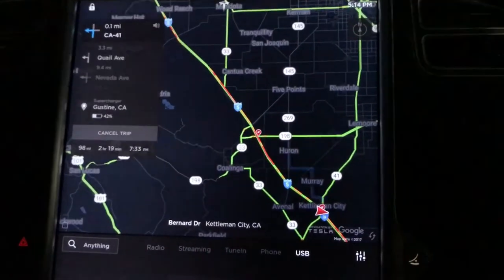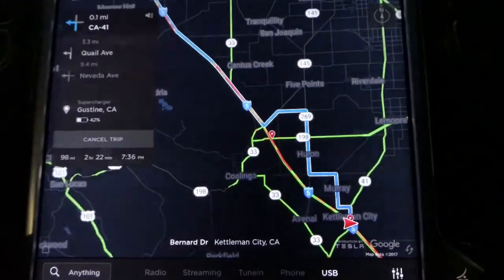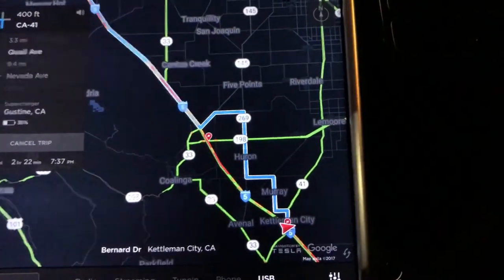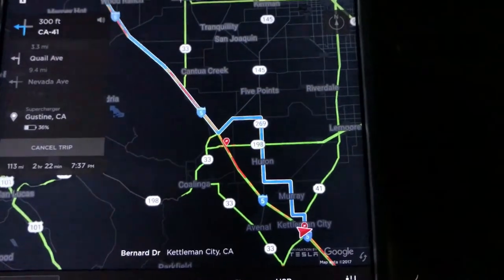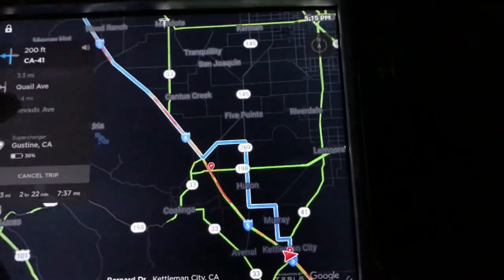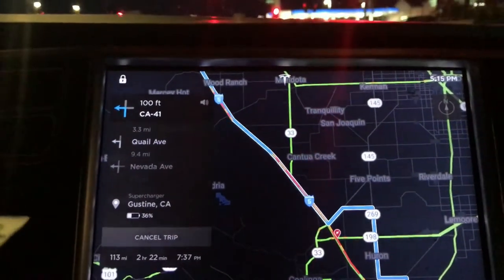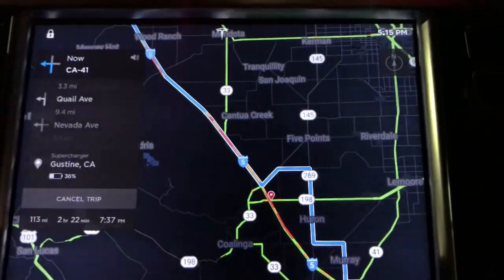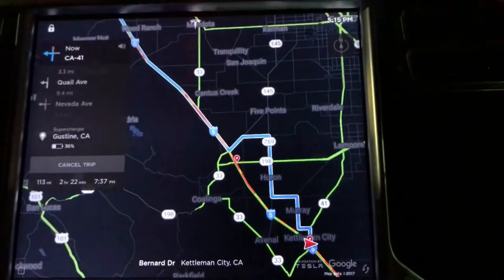I guess we will take I-5. Oh, here you go. Miles, turn left onto California 41. Okay, we'll go as Google says, and we'll avoid the traffic. Basically, the difference is by the time we're done, we will either have 36% left or 40+%. Right? I'd rather have 36% left and stay without traffic. So, as soon as we get to the next leg, to Gustin, California, we'll get back to it.